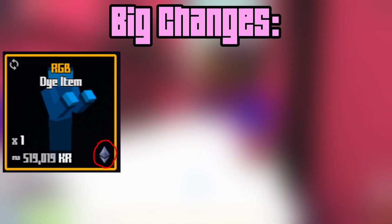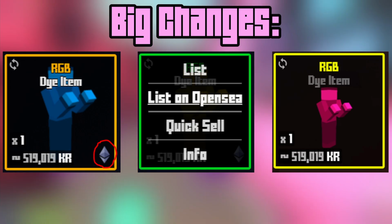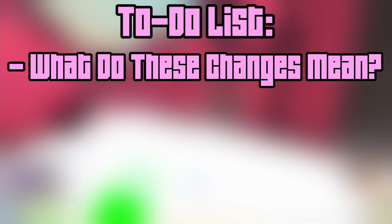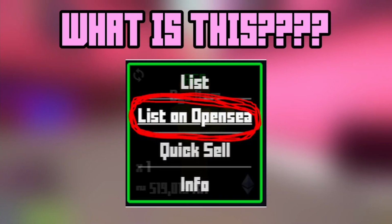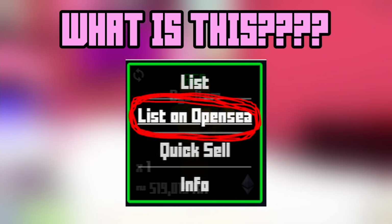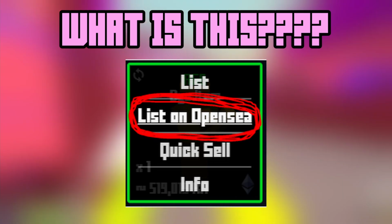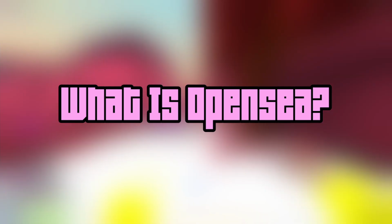Okay, so the most prominent changes with this update are this symbol, the new OpenSea listing, and also zooming in all the item icons for some reason. So I'll go into what these new changes mean, how they connect to the market, and how they could affect it long term. So to start, most of the questions that I'm getting about this update are directed at the new list on OpenSea option on all unobtainables and contras. So what does OpenSea even mean?